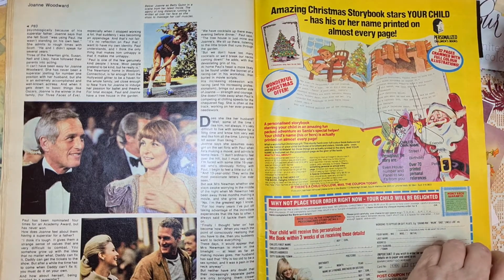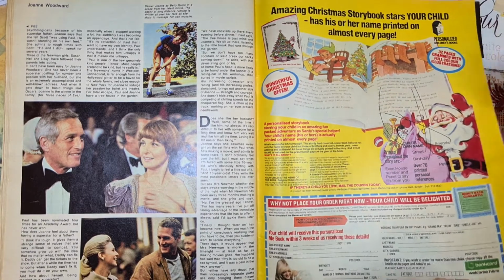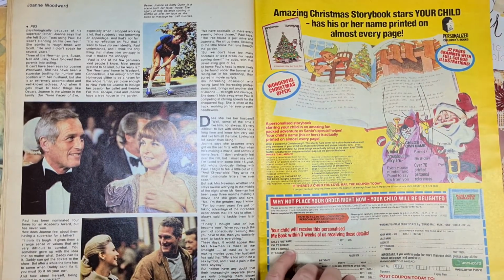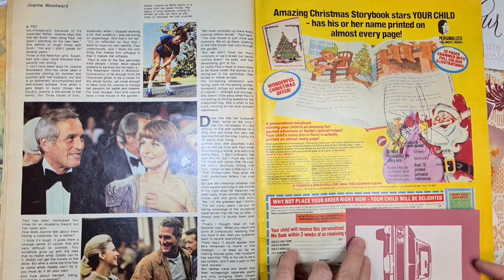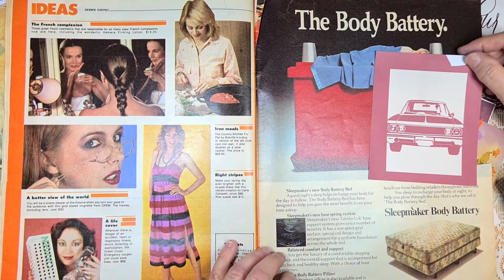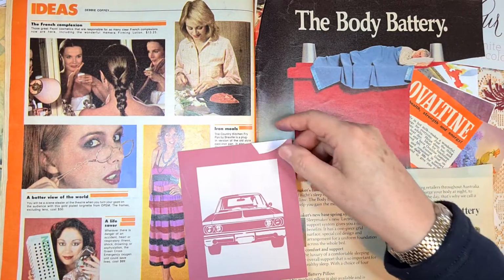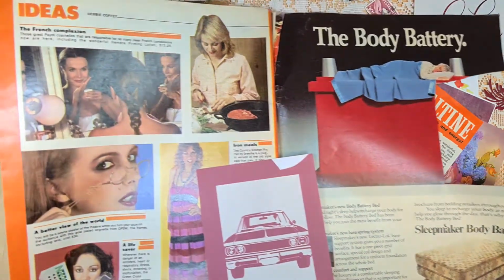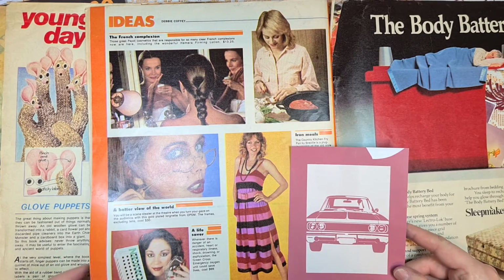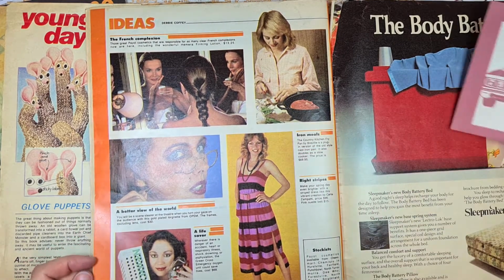Christmas storybook. Does that look orange? I think it does, doesn't it? If you compare it with this on the screen, yeah, it looks orange. Do you know what? I quite like her. I might change my lady.